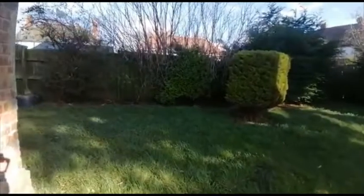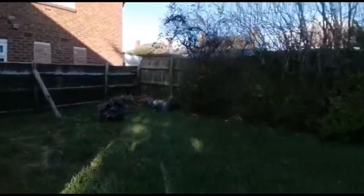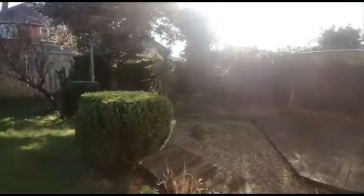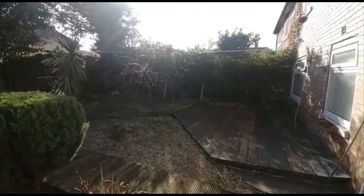Really big size garden. Really good size.